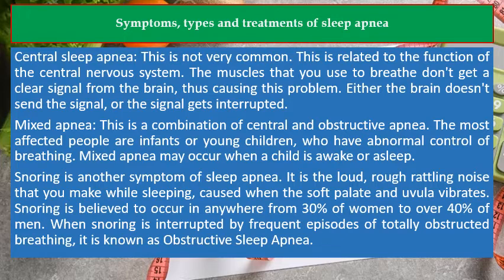Snoring is another symptom of sleep apnea. It is the loud, rough rattling noise that you make while sleeping, caused when the soft palate and uvula vibrates. Snoring is believed to occur in anywhere from 30% of women to over 40% of men. When snoring is interrupted by frequent episodes of totally obstructed breathing, it is known as obstructive sleep apnea.